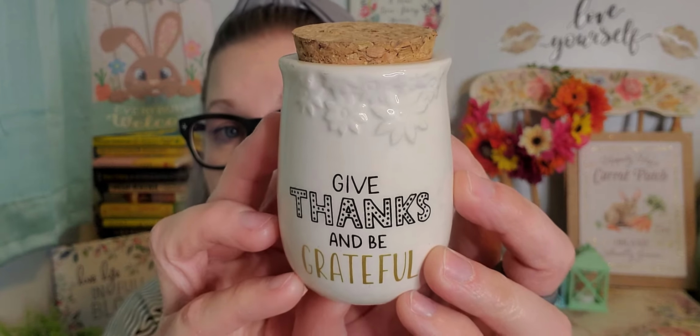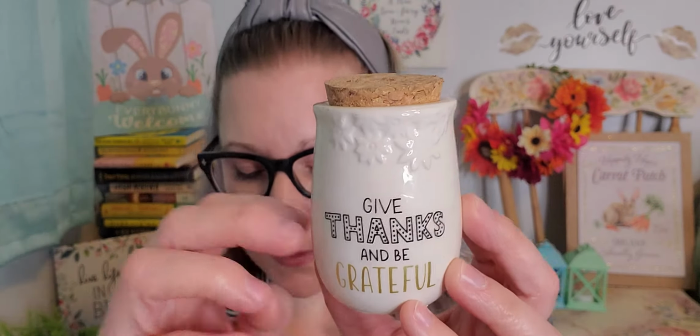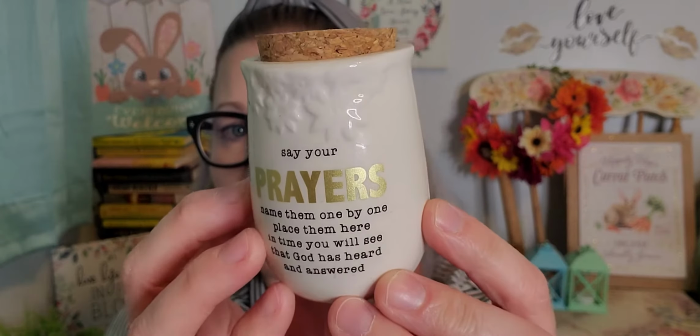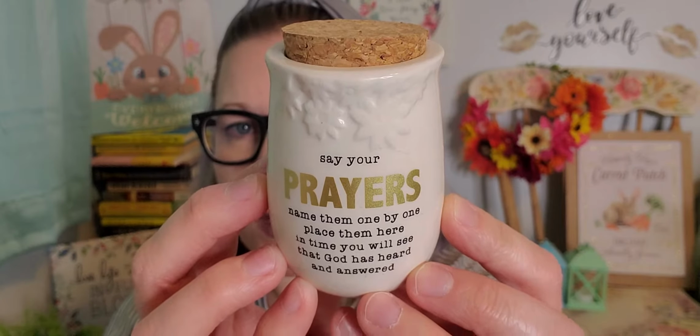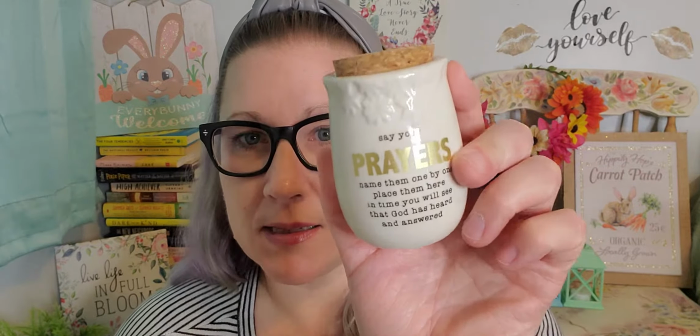Then I also picked up this one that says, give thanks and be grateful. Same concept to this one. Really, really cute. And then this one right here is the third one. I think that there was only three altogether. And this one says, say your prayers, name them one by one, place them here. In time, you will see that God has heard and answered. So this one says prayers on it, and the other one said blessings, but it says the same thing under it. So I got all three of those, and I'm going to gift those in baskets.